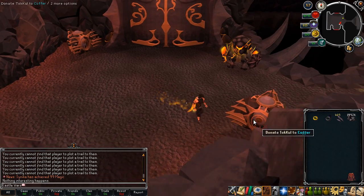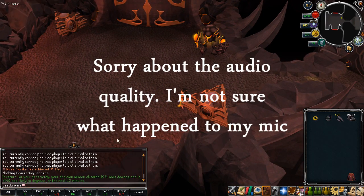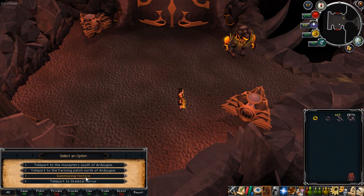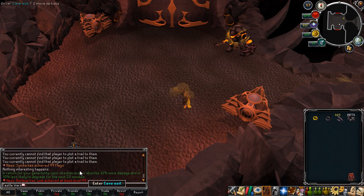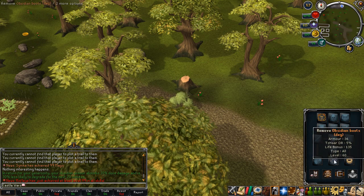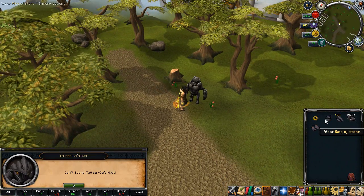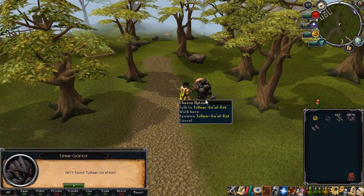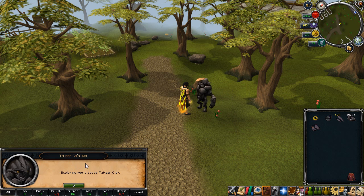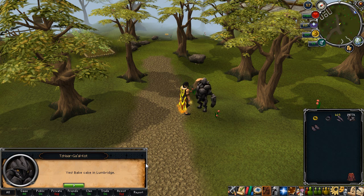Hello everyone. A few months ago I made a video about this sort of mini quest slash hidden content, which is the search for the hidden Gal. When they released the Brink of Extinction quest, there was this bookcase, or well, case of TokHaar reading orbs by the Fight Cauldron, and there was no way to read them as a player. We knew there was this hidden Gal somewhere around RuneScape, and we had to bring him back to translate them for us.